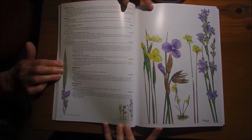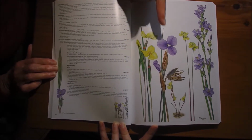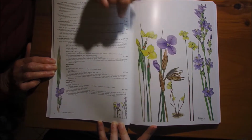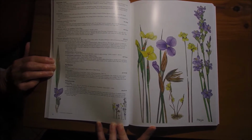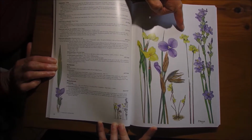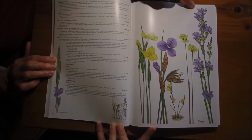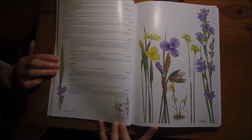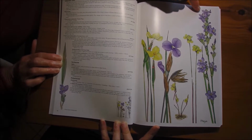Here we've got the flags, so the yellow flag Patersonias and purple flags. This is a gorgeous little plant which grows in swamps, very difficult to see until you get your eye down at that level, but very pretty. Xyris, which are not so commonly known, but there's a lot of them in the wetlands all around the south. And this is the morning iris, one of two in the area, which is on the southern part of the area.